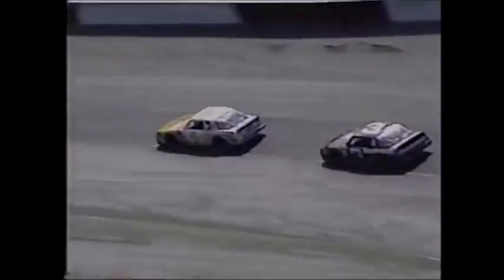I think that was a case of Jeff Bodine saying, I am going to hold my line. Ain't no Dale Earnhardt or anybody going to take that spot away from me. Great driving by Jeff Bodine. And Dale Earnhardt trying to force the issue, trying to get up to the lead. You know how bad he wants to lead. Jeff Bodine just holding his position.